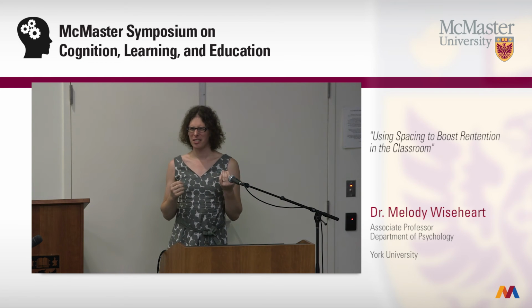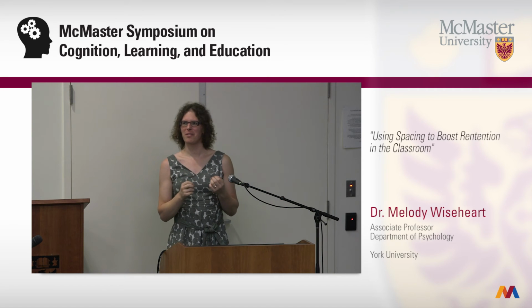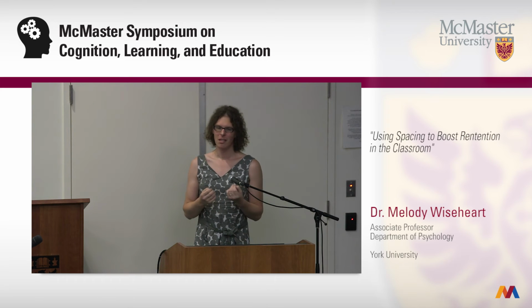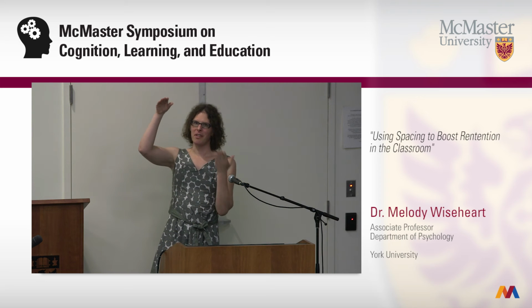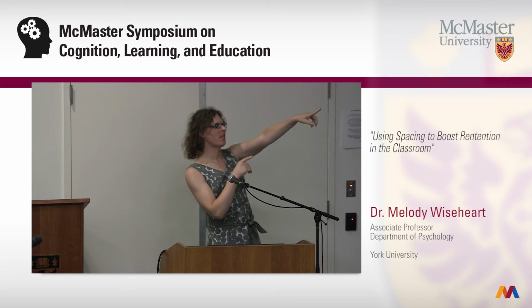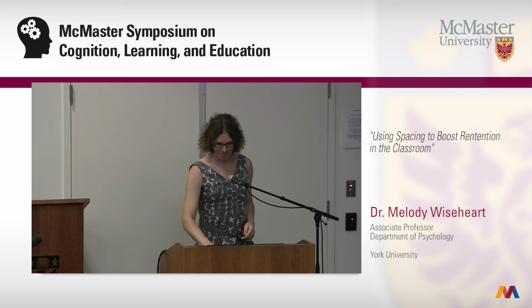I think there was a question for Catherine earlier, like how much should we space? And I would say a minimum of 1 day. That's sort of the minimum, because that's where the big benefit is between 0 and 1. Here between 1 and 16, it's a little bit harder to find because we've lost the ability to see on the graph the initial massing learning.